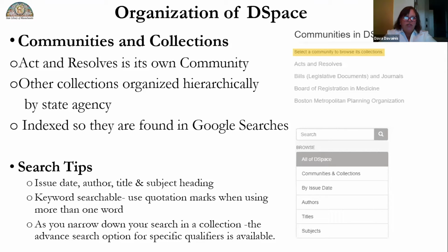And what's wonderful is that DSpace is keyword searchable. And you can use quotation marks when you're using more than one word or a phrase. You can search by title of something or the author. And as you get into a community and as you get into a collection, an advanced search option pops up. And that's where you can put even more specific qualifiers to find what you're looking for, because some of these collections can get even big too. So that's a beginner of DSpace.